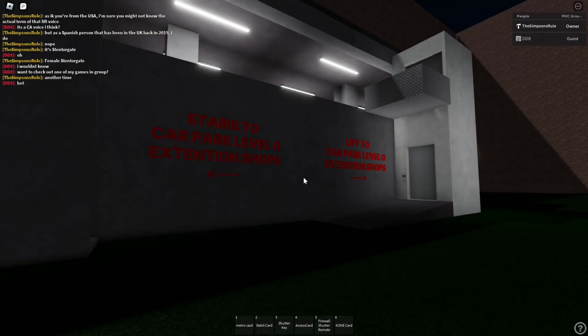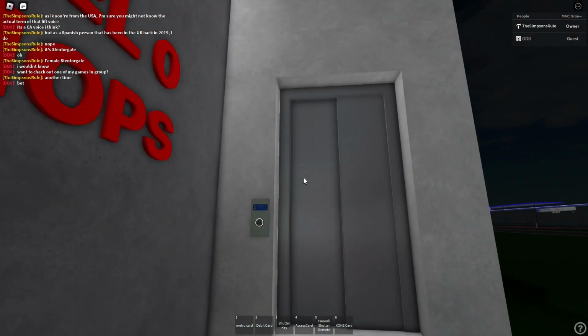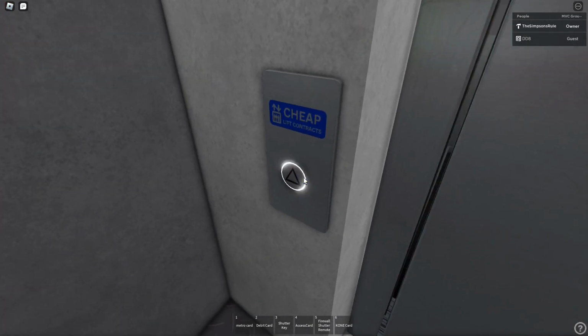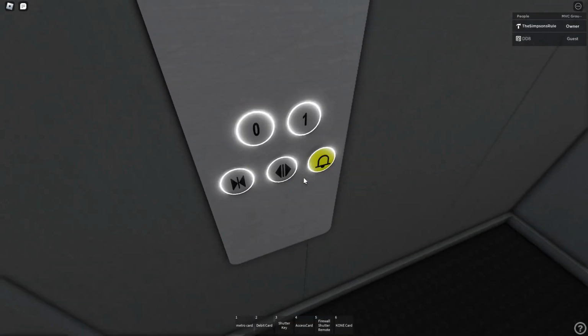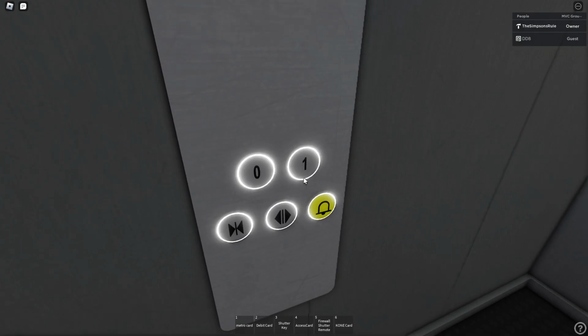And now outside the shopping center, a new lift that just goes between the street and car park level zero, the brand new car park level zero, has been installed. This lift is just not really what I like. This is just a typically crap DMG lift, but for some odd reason, it is out of order at times.